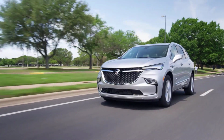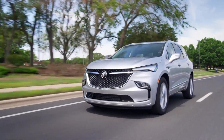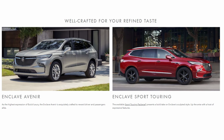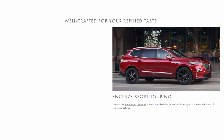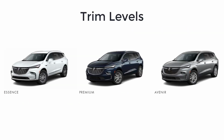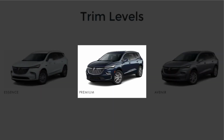The bolder model features new front and rear fascias, grille and lighting, including Evonik LED tail lamps. To give buyers options to reflect their personal style, the Enclave offers unique personas, including the Sport Touring Appearance Package and the premium Avenir trim, the brand's highest expression of refinement. The 2023 Buick Enclave is offered in 3 trim levels: Essence, Premium, and Avenir.